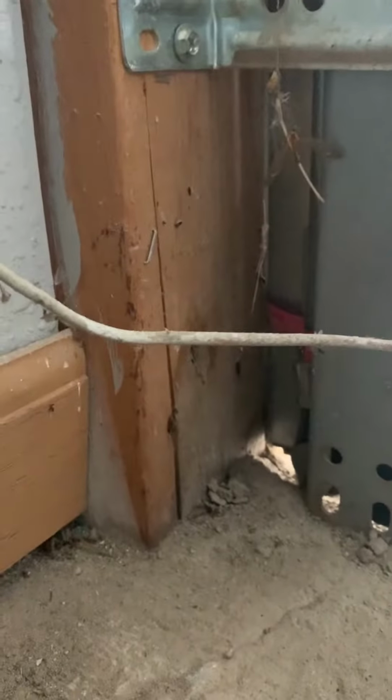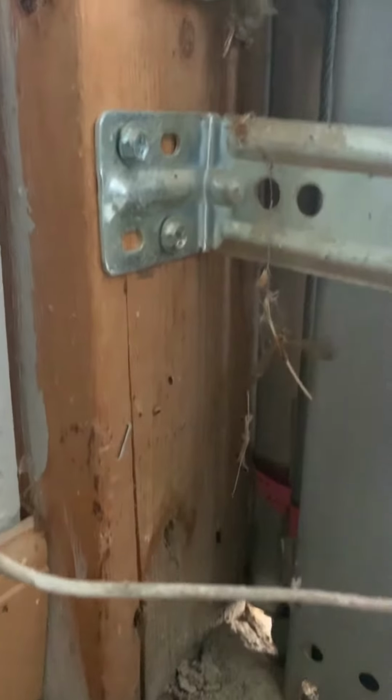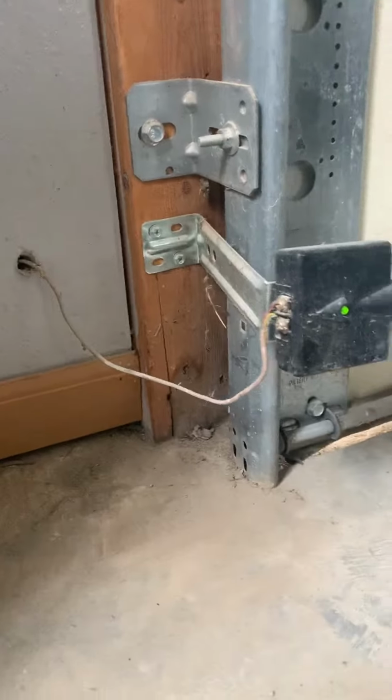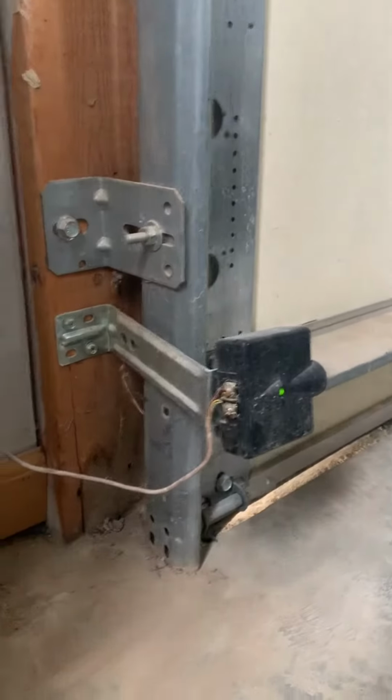And then also over on the side is another common spot. You can see a gap there at the bottom, but sometimes you'll see the gaps even going up the side here, creating additional openings for mice and rats to get in. So you're going to want to seal those areas up with product that a rodent cannot chew through. Your typical caulking or expandable foam will not do the job.